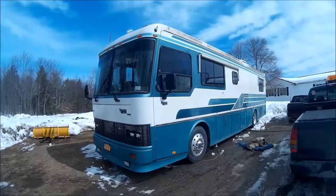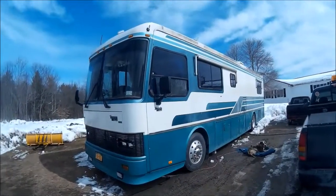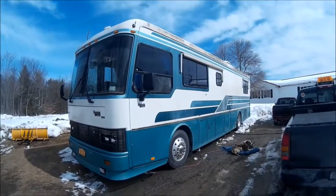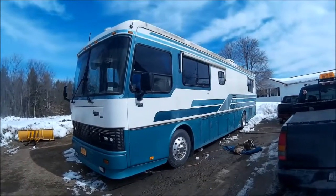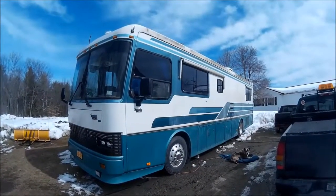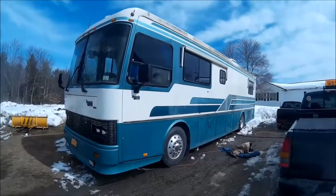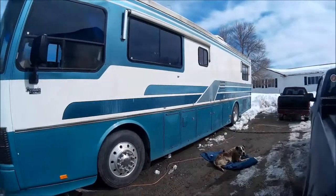And it's got 90 some thousand miles on it. Needs a really, really good cleaning and polishing. Paint's not in horrible shape, and it's going to need some tires on it because they're outdated. And I'll kind of take you around.